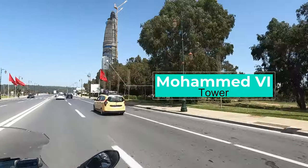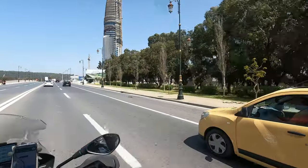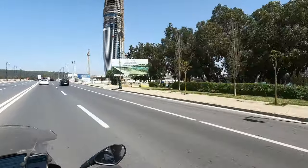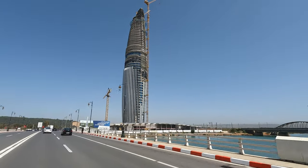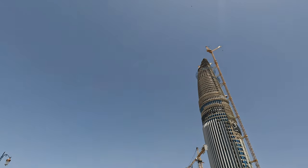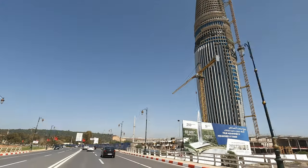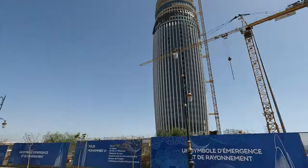Okay guys, now you can see in front of us the Mohammed VI tower. It's the tallest building in Africa with a total height of 250 meters and is designed to be visible from a distance of 50 kilometers all around the city.